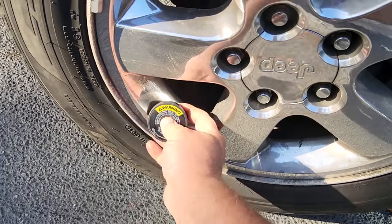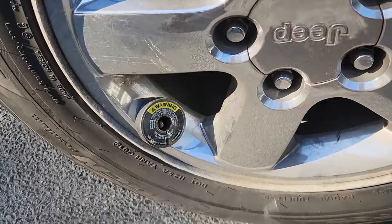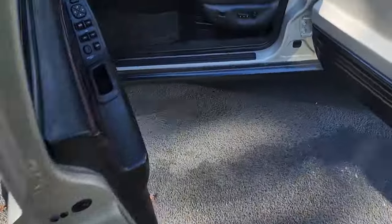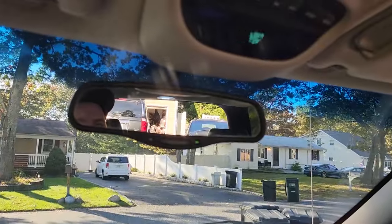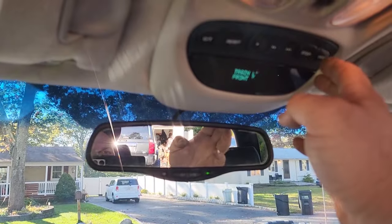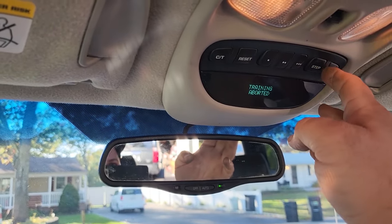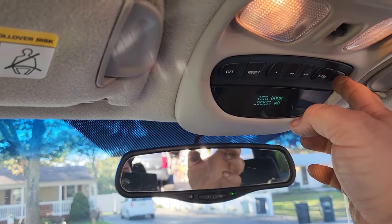Now these sensors are probably like 20 years old. I don't know if it's gonna work. So I might need new sensors. The battery is in there, could be dead. Let's see what this says. Train front left tire. Training aborted. No, I don't want to abort. Don't abort the train. Menu, menu, menu.